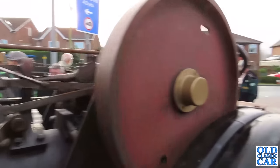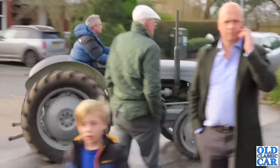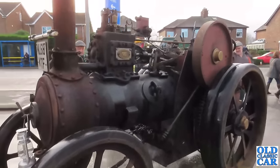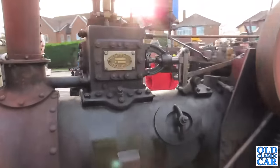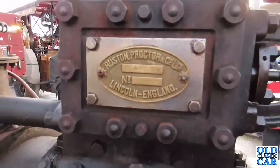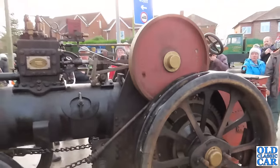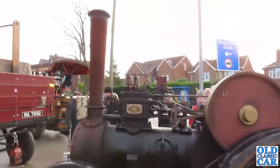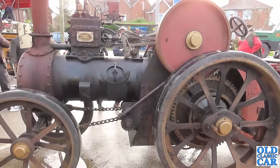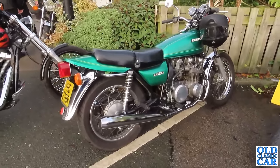It's a grey Fergie. I wish you could smell this scene. Isn't it beautiful, that Ruston Procter & Company Limited of Lincoln. Fit in any garage. Maybe if you remove the chimney anyway. There's that classic Kawasaki we saw coming in before, Z650 on an R plate.